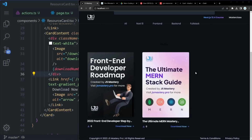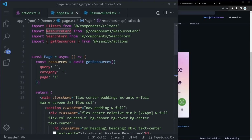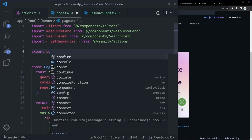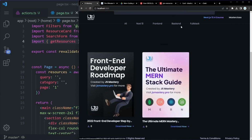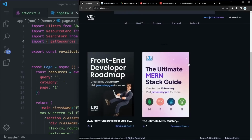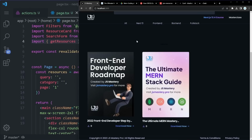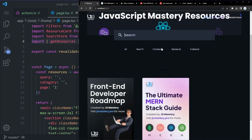Our users, of course, won't know how to do that, right? So to fix it, on our page, Next.js allowed us to add something interesting. Export const revalidate. And this is a value in seconds. So if you say something like 900 seconds, that's like every 15 minutes. So whenever you add something to your Sanity Studio, this page is going to be server-side updated every 15 minutes. Great. Now that we have two resources right here, we can focus on searching and filtering.